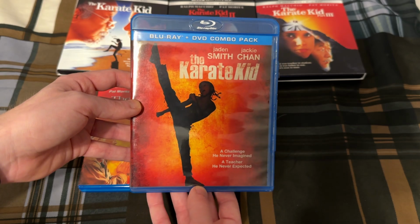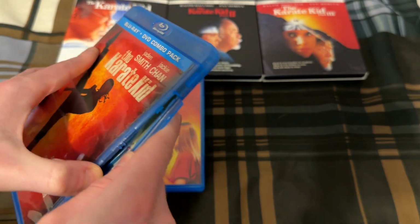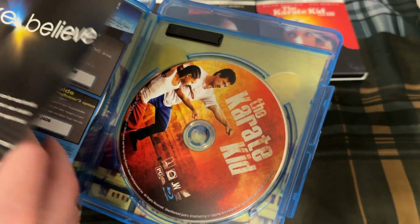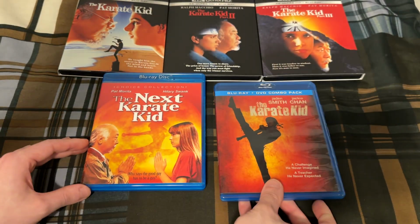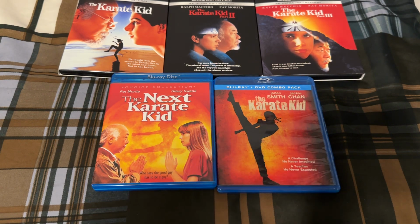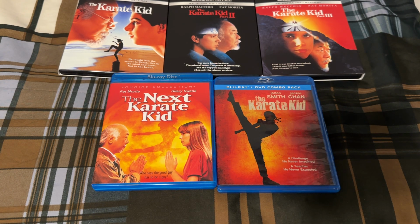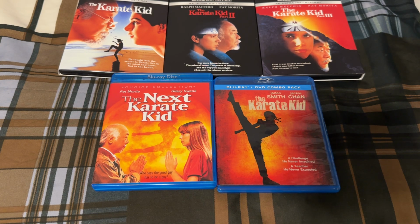And then here is the 2010 remake with Jaden Smith and Jackie Chan. Pretty good timing, too, with making this collection video, because recently it was announced that there would be another Karate Kid movie that will star both Ralph Macchio and Jackie Chan. So I'm interested to see how that will go, because I did some reading and found out that they weren't going to incorporate the characters from this film into Cobra Kai, because in season one of the show, one of the characters mentions Jackie Chan as an actor. So they figured that if the characters in the Miyagi-verse, so to speak, have seen a Karate Kid movie, they've seen this one. So I wonder how they're going to incorporate both Ralph Macchio and Jackie Chan into the new film. So we'll just have to see how that goes.